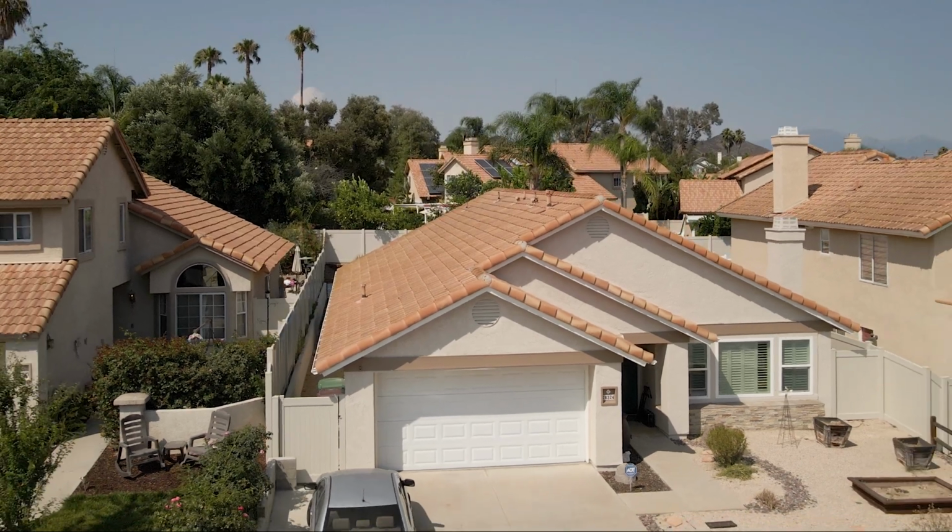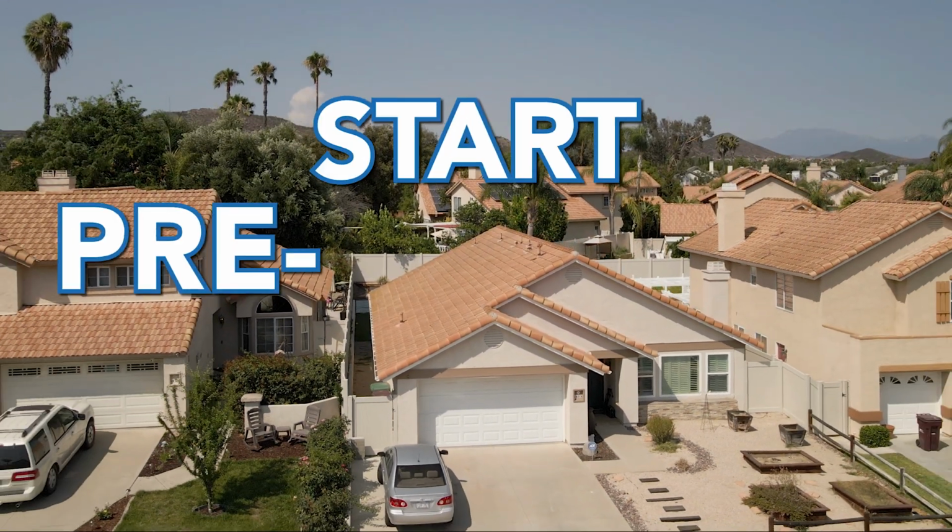Experience the comfort and savings with whole house fans. Start pre-cooling your home today.